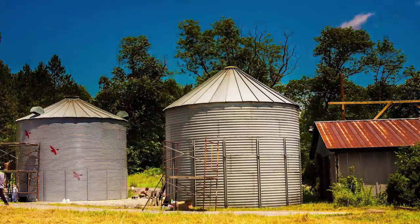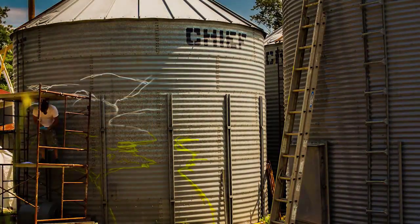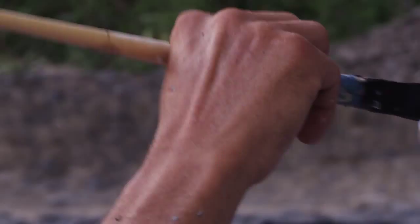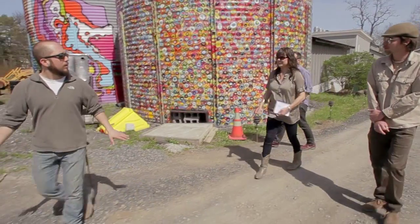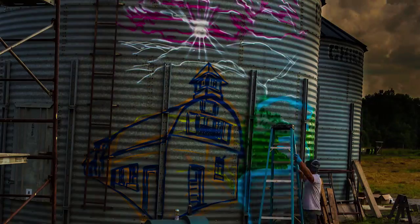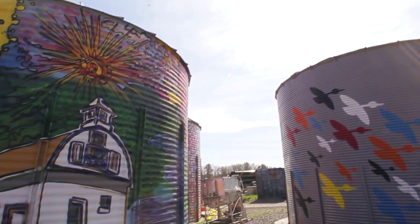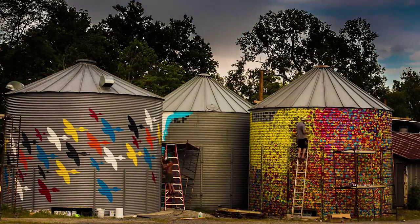We have these big three silos, and they're very gray and kind of drab, and it came to mind that, hey, maybe we can have some local artists come up and paint them. But don't look yet. We gotta go around from the other sides. So that's what the distillery looked like before the new addition. I love the colors. Yeah, we just wanted really bright colors, and they came through.